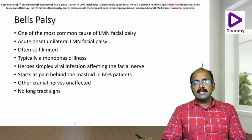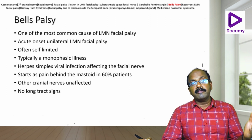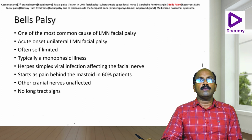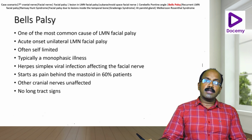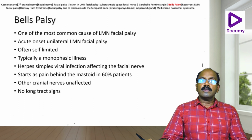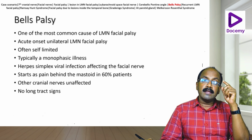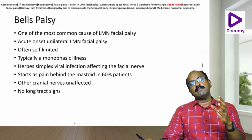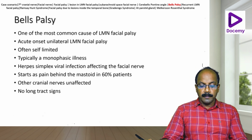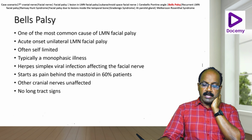Herpes simplex virus is considered to be the etiology. Initially it was called an idiopathic facial palsy, but later it was found that herpes simplex virus was isolated from those nerves and perineural tissue. So herpes simplex virus infection is the cause for Bell's. That is why in the initial case we treated that person with acyclovir, because for herpes simplex virus the drug of choice is acyclovir. It starts as a pain behind the mastoid in 60% of patients.